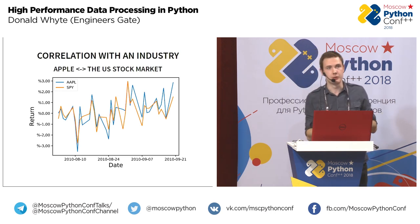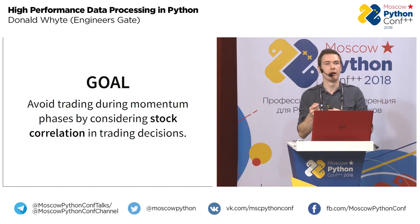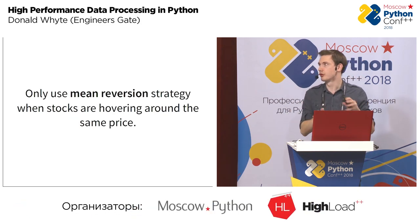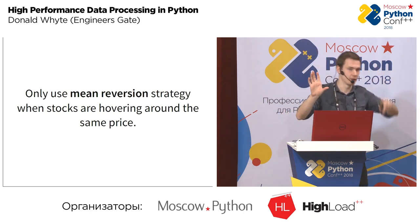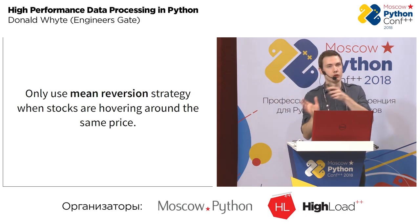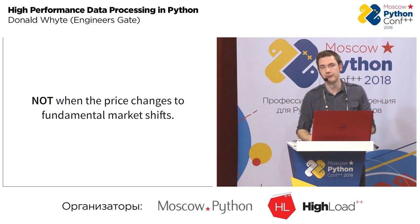But we can leverage these behaviors to avoid trading using this mean reversion strategy, by considering these stock correlations. So we only use mean reversion when stocks are hovering around the same price. So they go down, and then they go up again the next day, and they go down, and so on. We don't use mean reversion if the stocks keep accelerating. And we're going to try and use correlations to detect if a stock is increasing or decreasing at increasing speeds.